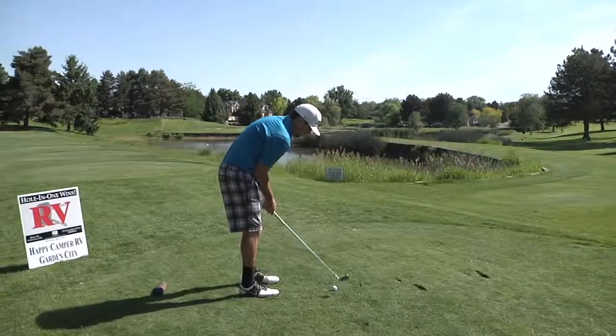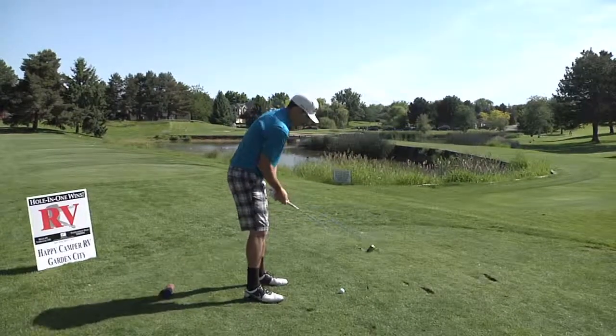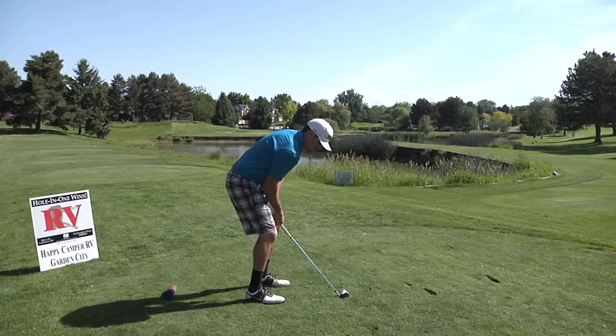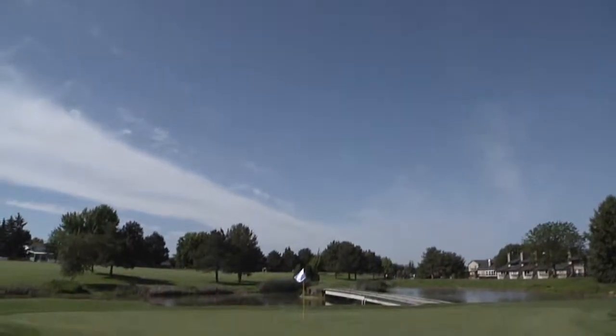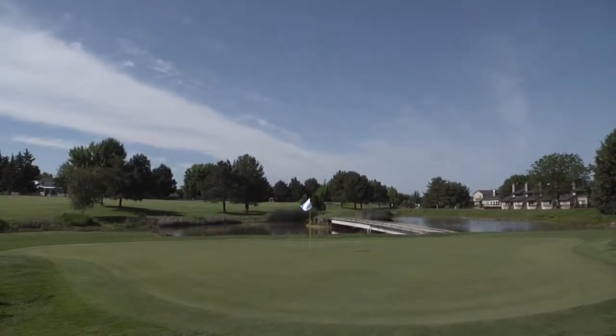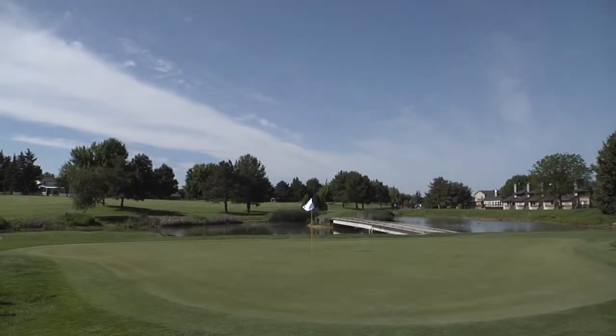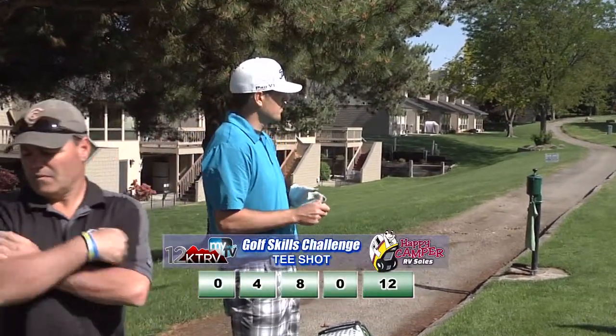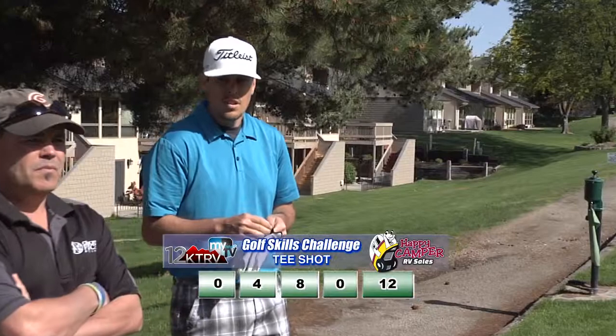All right, Ian Smart with the last shot here. Trying to win that $25,000 RV with a hole-in-one. Ian's got this going right. It's not coming back, and that wind's pushing it a little farther in the sand, right edge of the sand trap. And no measurement there for Ian, so no score at a total of 12 in this skill for the end zone.